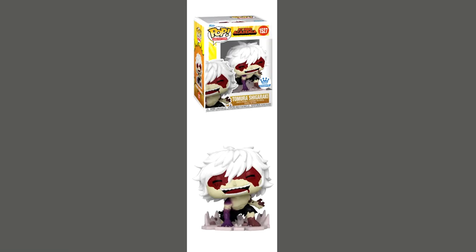And for My Hero Academia, we're having this Tomura Shigaraki, which I don't know from what season he is, but he looks really amazing, and I'm sure that I'm going to love it for my collection. I wanted a Shigaraki, but I wasn't really sure if I would do the one with the hand mask on his face, or the metallic version of it, but I don't know.